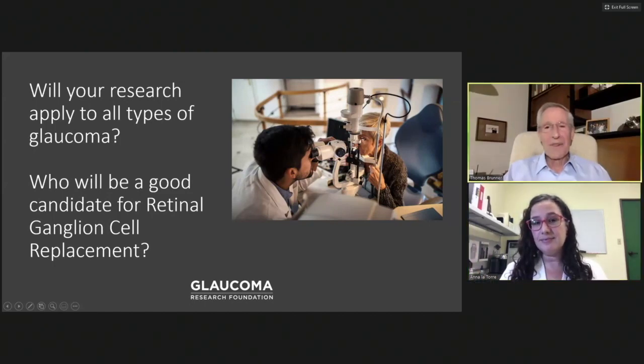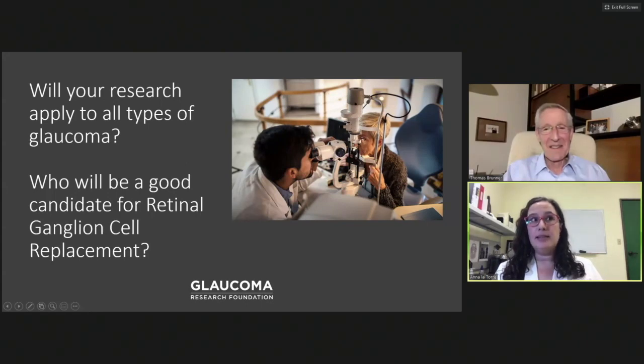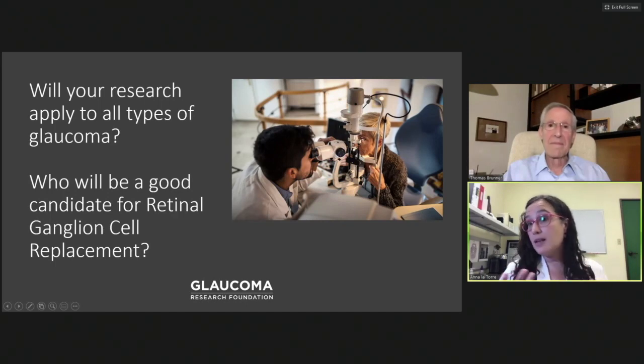So who do you think will be the best candidates for retinal ganglion cell replacement? I think the best candidates initially will be patients with big losses in visual field, people that are at the advanced stages and where vision is really damaged. I think these would be the best initial candidates, because the other two approaches, both neuroprotection and regeneration, at those stages won't do that much. So I think those would be the best candidates, at least initially, yes.